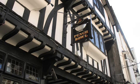Walk past the Punch Bowl pub at number 7 Stonegate. Mandy Cryer remembers frequenting the pub with her friend Doreen Pudsey.